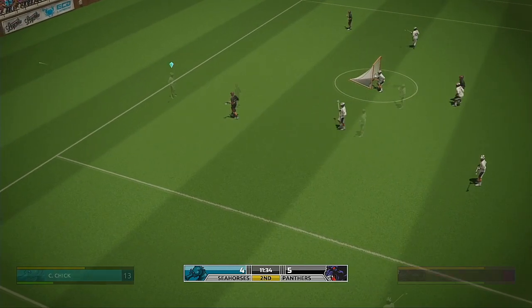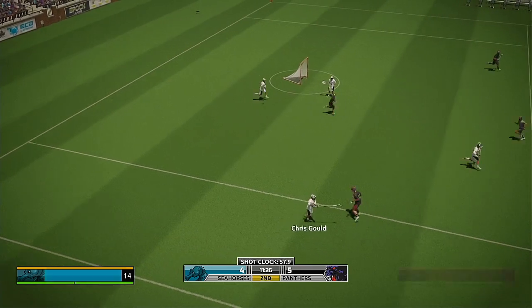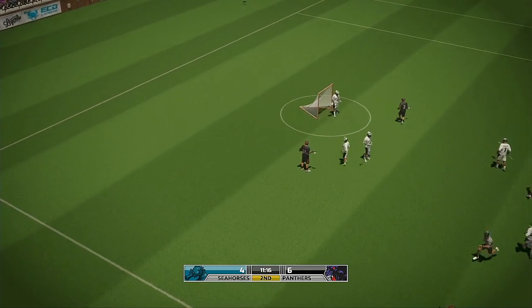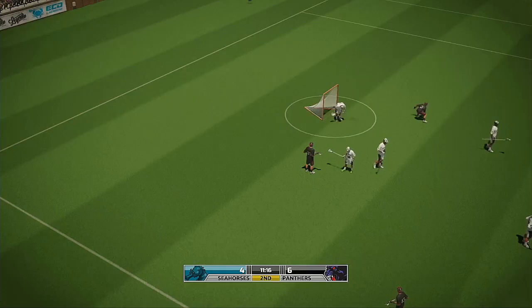Not a good pass there on attack. Ball goes to the ground. The home team loses it. Transition opportunity now. And scores. Obert gets one for the home team.